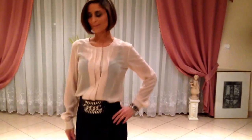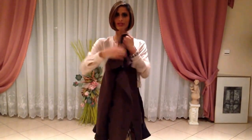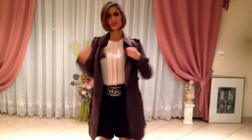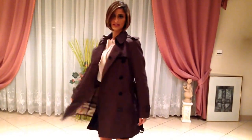I'll show you now my jacket. I chose the trench coat, the olive green trench coat by Burberry. And today outside is pretty rainy, but not so cold, so I guess this one is perfect, and I'll just leave it open like this.